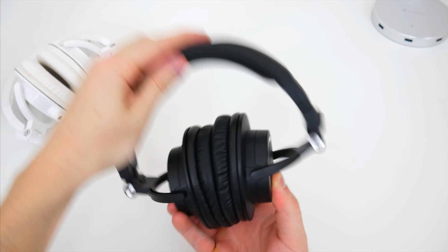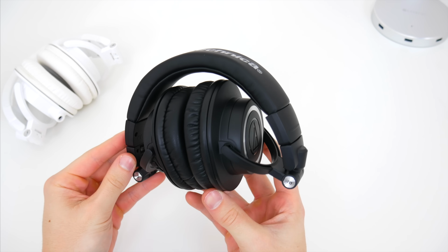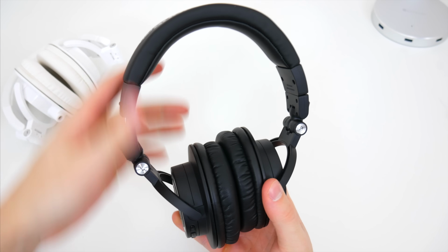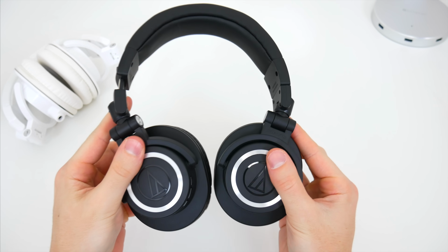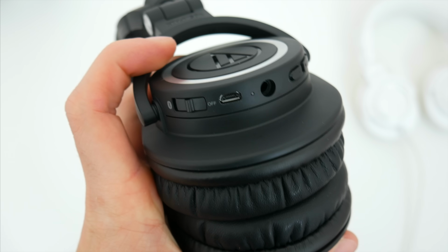And of course, you can also fold the headphones up to make them easier to travel with, and I've always liked that about these. They really don't take up much space at all in a backpack or bag, and if you do want to take them with you, you're working with a pretty compact pair of headphones when they are all folded up.